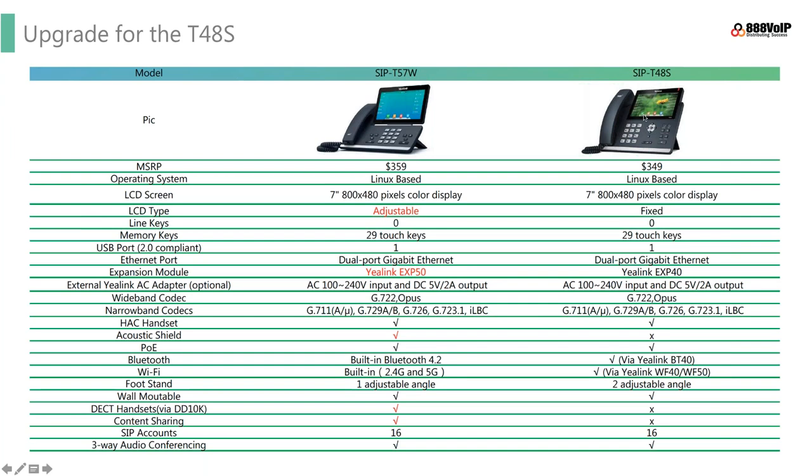And so when we take a look at what would be the closest comparable product to the T48, we have the T57. Again, very similar price points, feature enhancements that we've already talked about around the screen, sidecar, PoE, the acoustic shield, that is the kind of the feature set difference between the two. So it all kind of goes back to this is this more advanced leading edge technology versus the T48 and the T4 series.